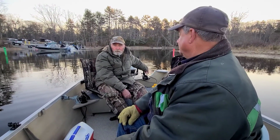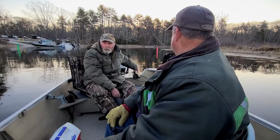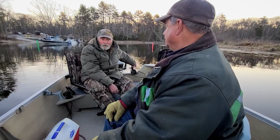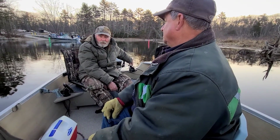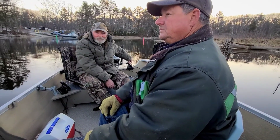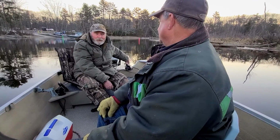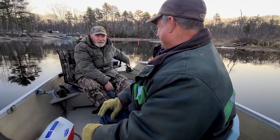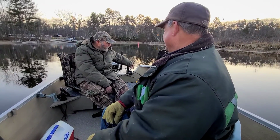So Jim, what's the plan today? Troll for, see, this is perfect. This is the right speed for trolling bait, which is what I was hoping to be able to do with the little electric motor. The cool thing about the electric motor is there's no noise, no smoke, no smell. There's nothing like the two-cycle smell. And the noise, so you can't even talk to each other.